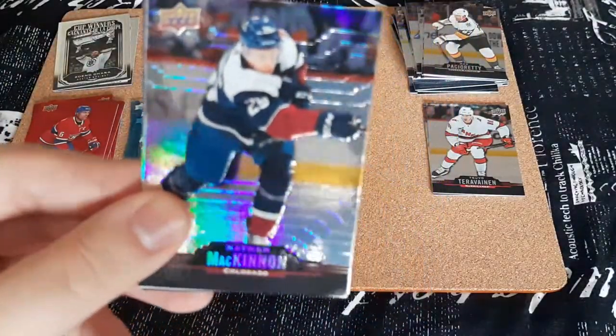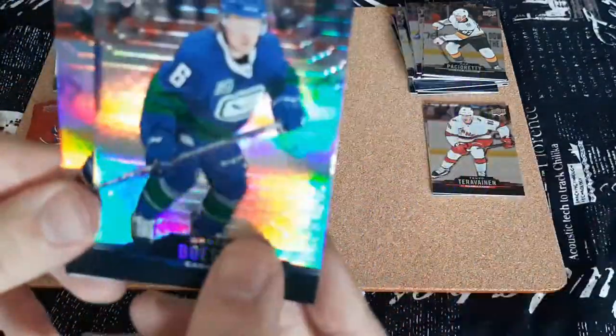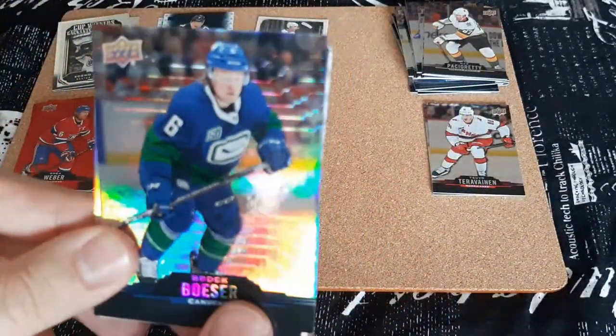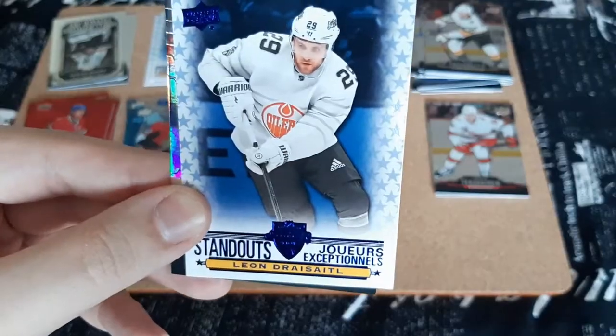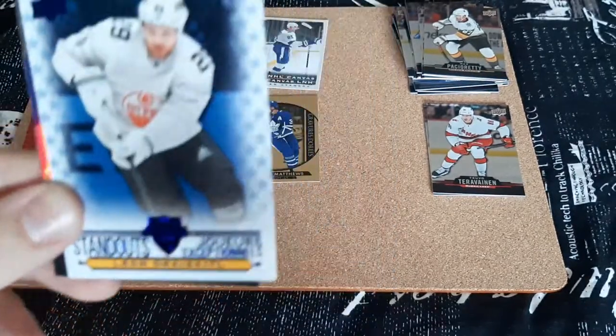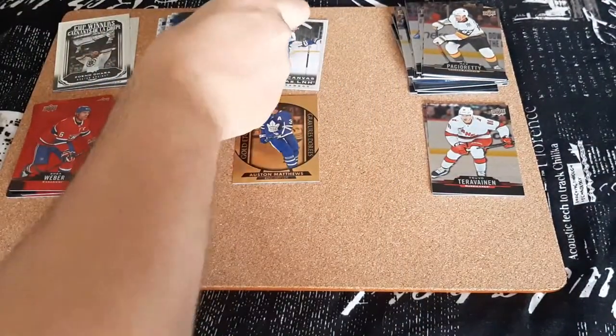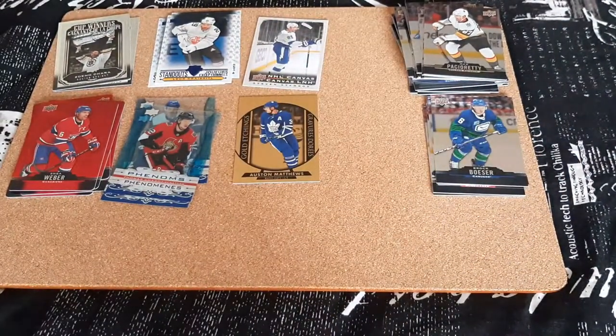Nathan MacKinnon, which I don't get many of his cards, unfortunately. I never seem to find them, even in the base packs. Brock Boeser. And we have a Leon All-Star Standouts. That is really cool. I love the All-Star Standouts. I love them. Even the jerseys look phenomenal, at least in my opinion.